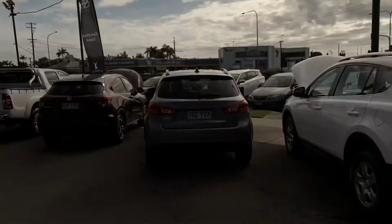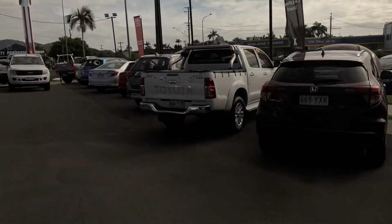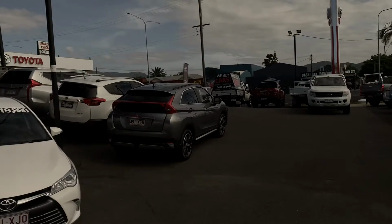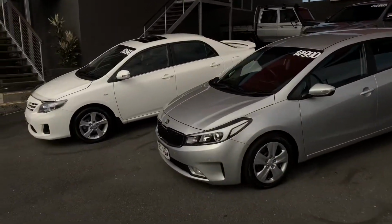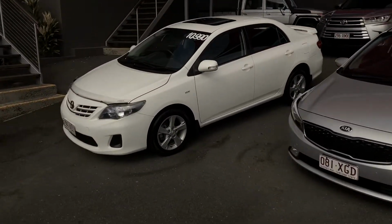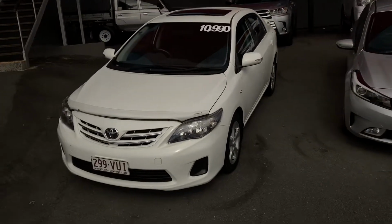We are one of two premier used car locations here in Cairns, at 77 Mulgrave Road and 235 Mulgrave Road. We also have our brand new Lexus and Toyota Cairns dealerships down the road. We recently won the Gold Award for Toyota used cars in Australia, the only dealership to win that. We also won Silver and Bronze for our finance and insurance departments.